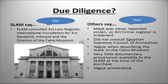It should be considered that the SLAM's provenance of the mask was partly compiled by Phoenix Ancient Art prior to the sale of the mask, and partly by the SLAM after the sale. When they were later questioned regarding their letters to Phoenix Ancient Art, both Charlie Mattes and the anonymous Swiss collector were vague in their recollection of events. In terms of the provenance available to the SLAM at the time of the purchase, this was very limited. In fact, the note indicating the mask had been in the Belgian dealership in the 1950s did not become known to the SLAM until after the museum had purchased it.